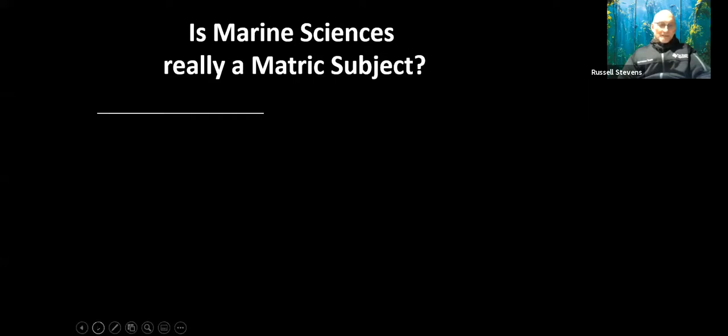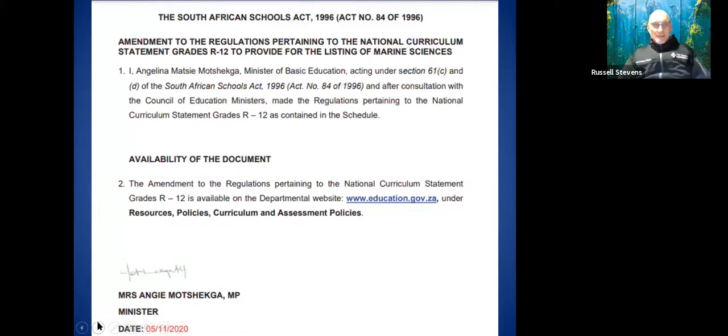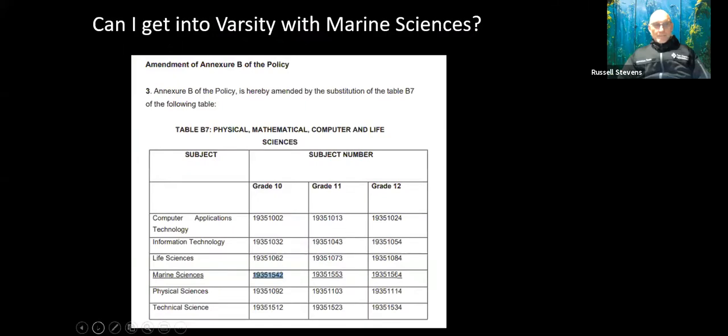And I'm going backwards, my apologies. And here is the mention of marine sciences signed by the Minister of Basic Education. Your question might also be, can I go into university with marine sciences as a subject? Marine sciences is listed in that very same government gazette with the other main science subjects. And it's given a number, it's called a CEMIS number or an EMIS number. The subject has an official number. And if anybody at any of your schools questions whether this can be a subject, that is the gazette you refer to. It's an amendment to the South African Schools Act, 27 of November, 2020.